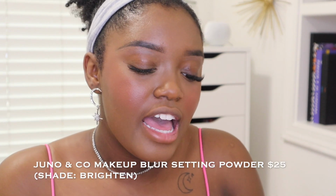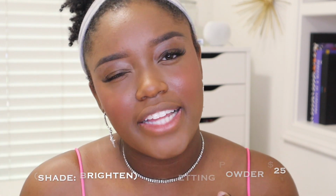So setting powder, because I'm really, really excited about this. This is from Juno & Co. This is the Blur Makeup Setting Powder. I picked up the shade Brighten. There's only two shades. There's Translucent and then there's Brighten. And Brighten was kind of out of stock for the longest time.